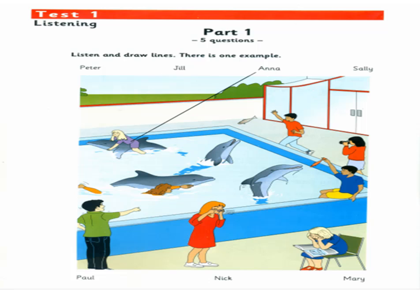1. Which is Paul? He's wearing a green shirt. Oh, yes. What's he doing? He's pointing to the dolphins and laughing. 2. Where's Sally? There. She's got a camera. Right, I can see her. She's taking some pictures. Yes, she loves dolphins.